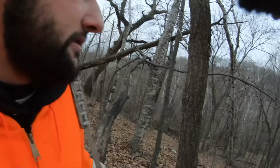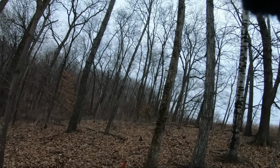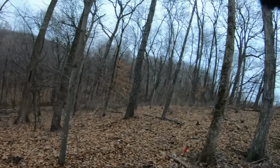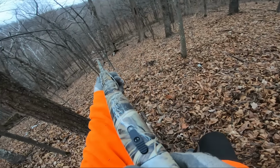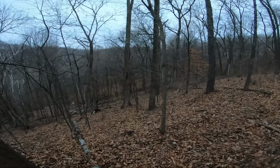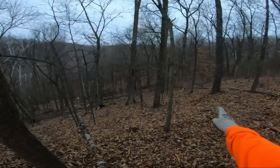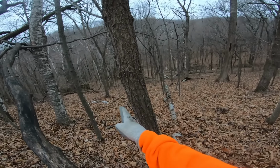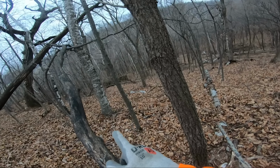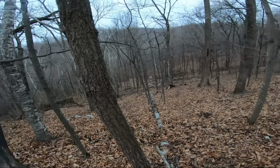All righty guys, I'm just set up now, 10-15 minutes into the drive, and I haven't heard a thing. No shots, no nothing. I'm just practicing my shooting lanes again. So again, I have full range, all the way even a little bit behind me. The stretch I see is right there, so I can shoot a little ways behind me.